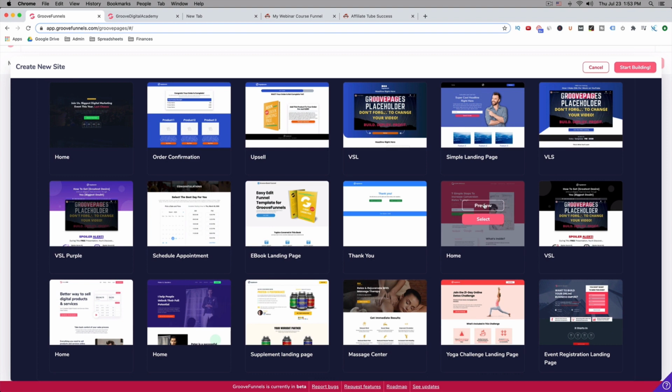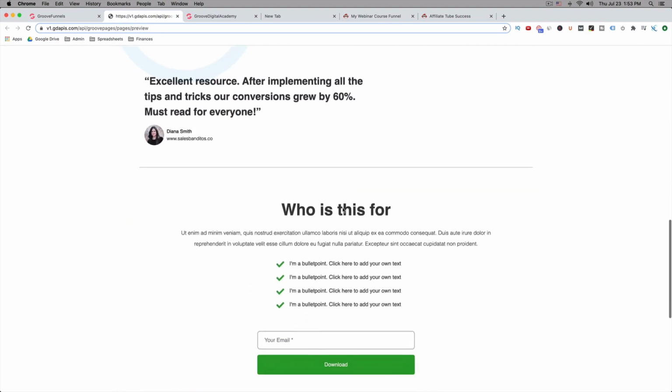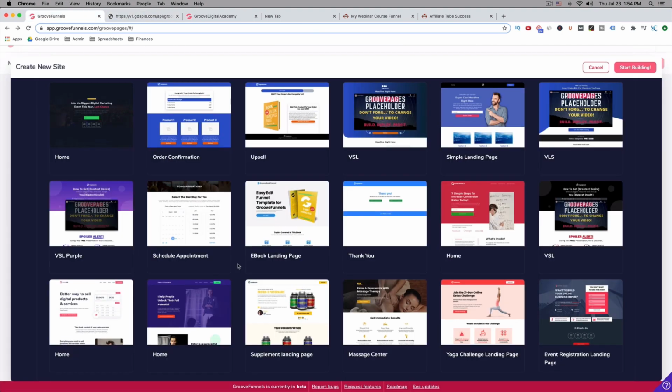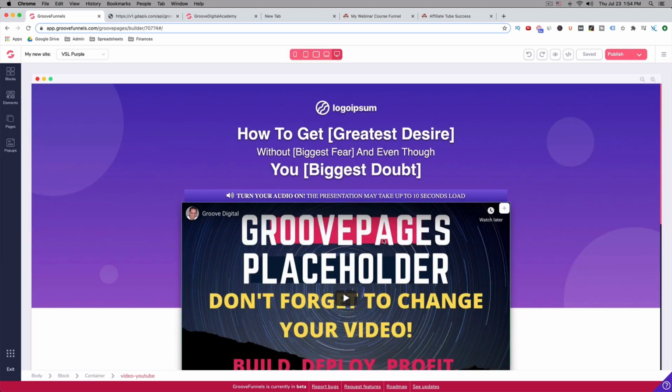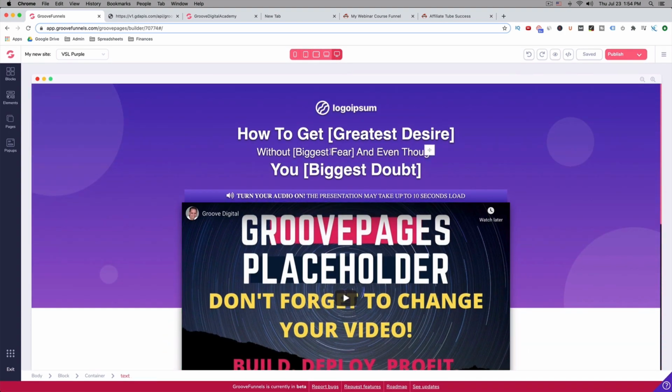You can choose to preview it, and it gives you the page, shows you what it looks like. So let's say you wanted to select one of these templates. You just choose one that you like, you click select, and it brings you inside of that template, and you can just brand it yourself.